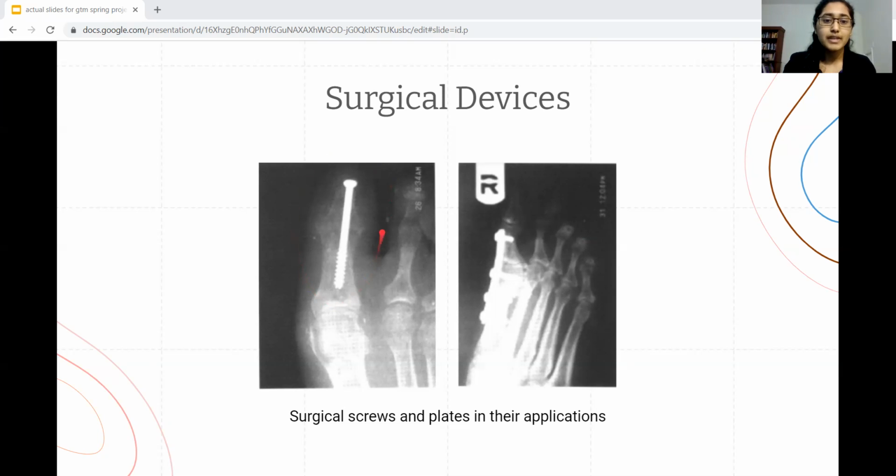On the left side, you can see a screw inserted into, actually, this is the big toe. And kind of the same concept on the right side, except in this picture, you can see a plate sitting on the outside of the big toe with screws going into the big toe. And of course, we don't implant these devices into living beings without testing them first.